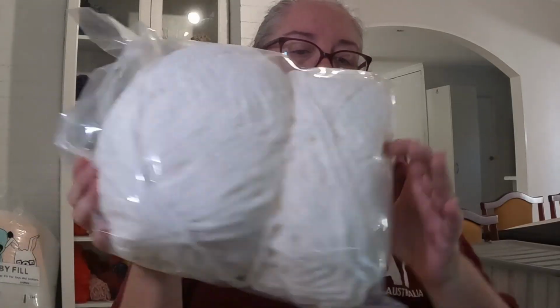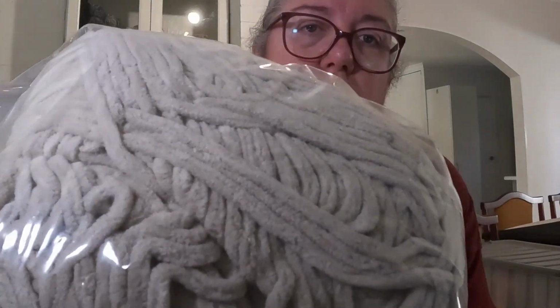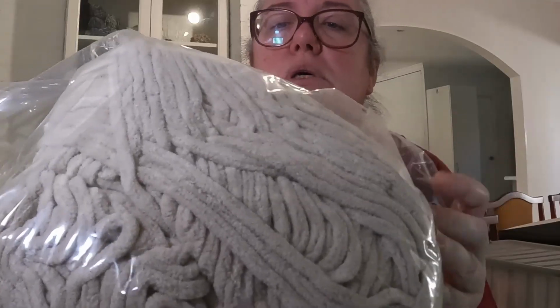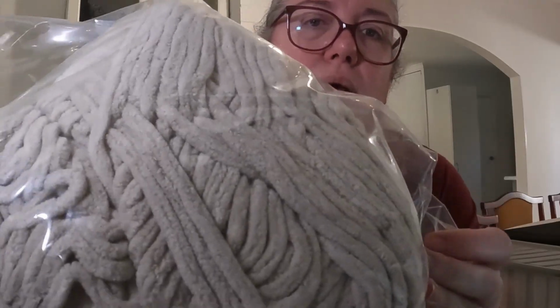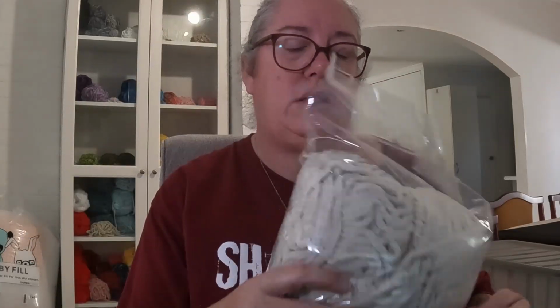Don't know. And then I found another one of white, because you can never have enough white, blacks or browns, and browns really hard to get. Then I found this sandy, light tanny colour one, which I often make the turtle flippers and head out of. All right, so that was one bag.